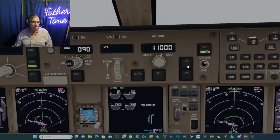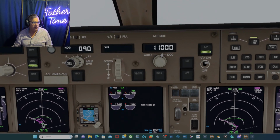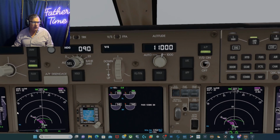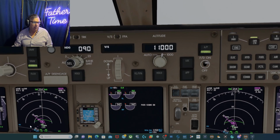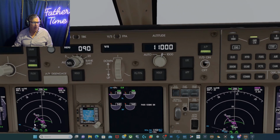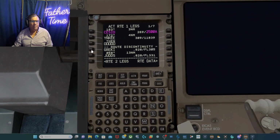Climb to 11. Flying the Yankee transition. We've been cleared off the transition, so we're in heading and climbing to 1,000. And usually they do this to get you out of the way of the arrival traffic coming in. And somewhere as we make our big turn back, and we get up in this area right here, they'll clear us direct to GRECKY.